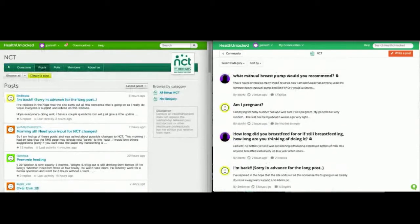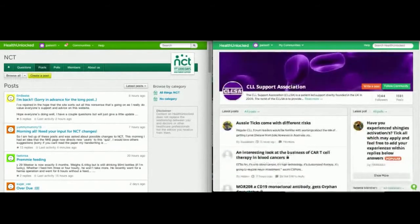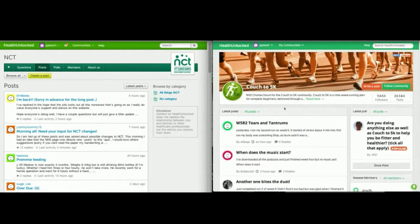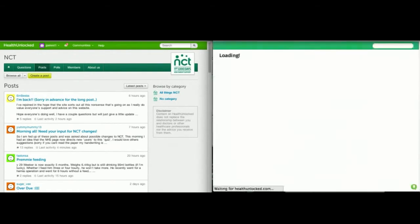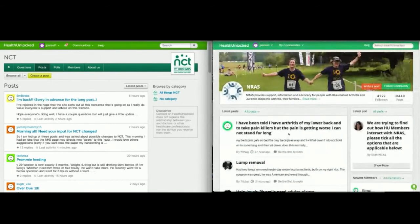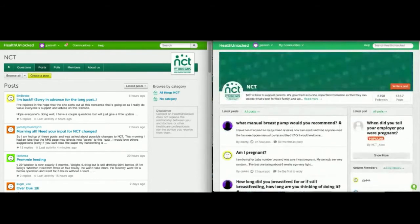One thing I failed to mention, but I'll show you now, is what a community looks like when it's a bit more branded. So here's CLL support, for example. They didn't do this, we did this, and they're very welcome to change it if they'd like whenever they start their community. But we just took a couple of communities and put some images in here to show the kind of thing that you can do for the homepage of your site. Here's Couch to 5K, the running community. In RAS, we've put an actual picture in theirs as well from an event that they had. So you just have a more branded presence. Of course, you can change those images or you can add your own.